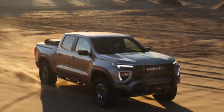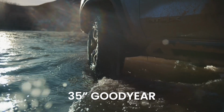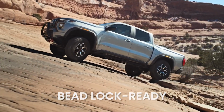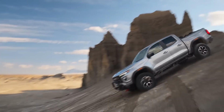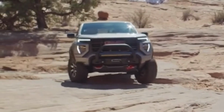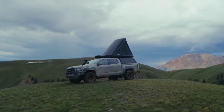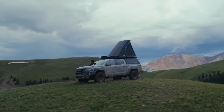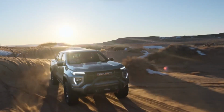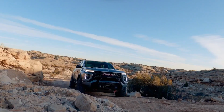Instead of the AT4X's standard 33-inch tires, you're getting 35-inch Goodyear mud terrain rubber with beadlock-ready wheels. The suspension is nothing to scoff at either, with a 4.5-inch lift that raises the pickup 1.5 inches higher than the standard AT4X. This means an improved approach angle of 38.2 degrees and departure and breakover angles that go up to 26 and 26.9 degrees, respectively.